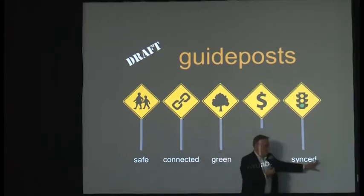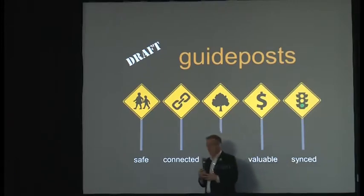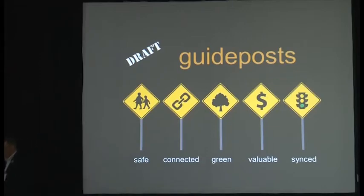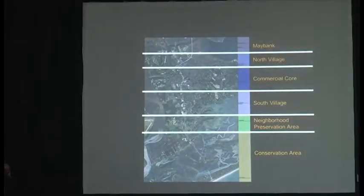And then last, it needs to be synced up, not just the traffic signals, but the interactions between the overlapping government agencies. Teamwork between city and town and county and council and governments needs to be synced into one unified approach. Let's just take a tour from the north to the south, and I'll show you some of the drawings we've been doing to check the ideas according to those 5 guideposts.